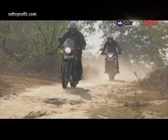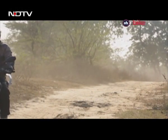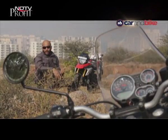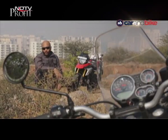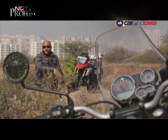But if you're looking at mostly tarmac riding, long distance riding even, the GS is better suited for that. It's got better cruising ability, it's better built, looks better, and of course you get bragging rights of being the owner of a BMW GS, but all that comes at the cost of almost 2 Himalayans.